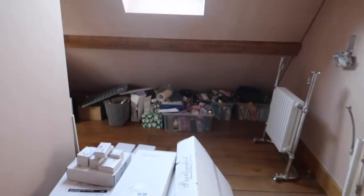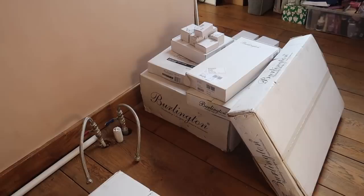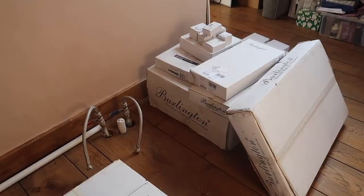But also, I would say we've had a delivery, but we've actually had these Burlington bits in the carport for about a month now. But I am going to be unboxing my Burlington bathroom stuff, which I am beyond excited about. I've never seen this stuff in real life before, I've only seen it in pictures, and we're basically designing this bathroom around this bathroom stuff because it's so beautiful.